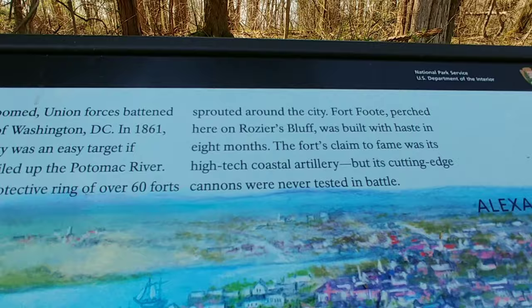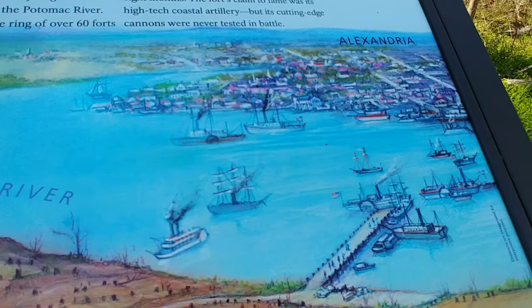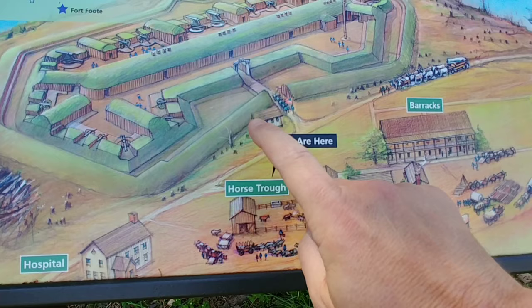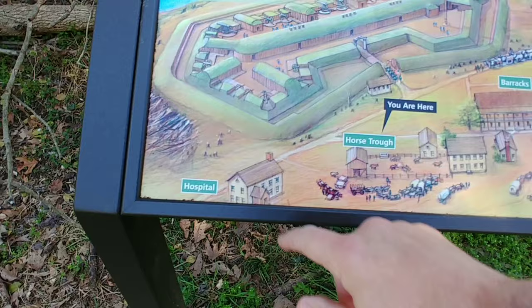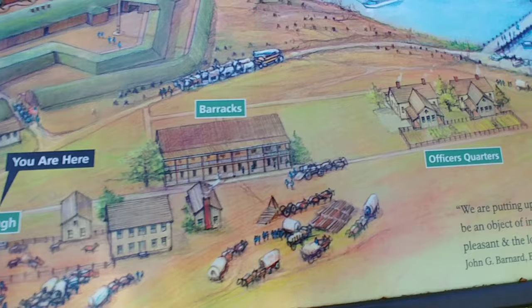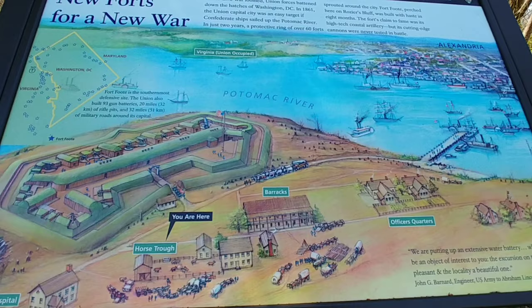Oh, wow. That's an interesting fact. And look, here's the Potomac River right there. There's Fort Foote. And according to this, we are right here, right now. And you can see where other structures were. There's a hospital that was probably right behind me. And this was a horse trough, which was behind me as well. There's barracks, officers' quarters. This is very interesting. And right there, there's Alexandria, Virginia.